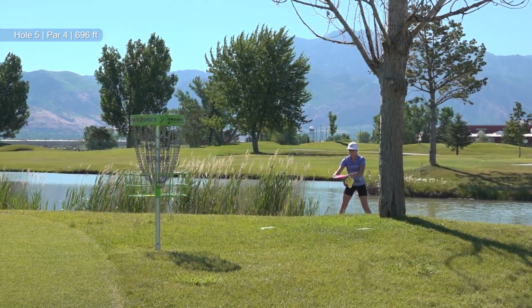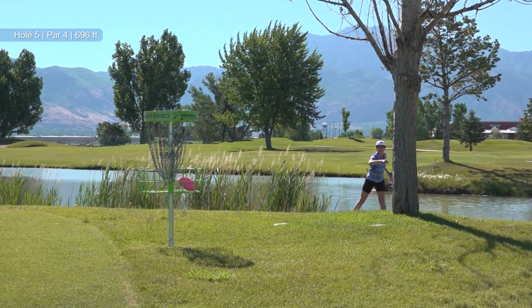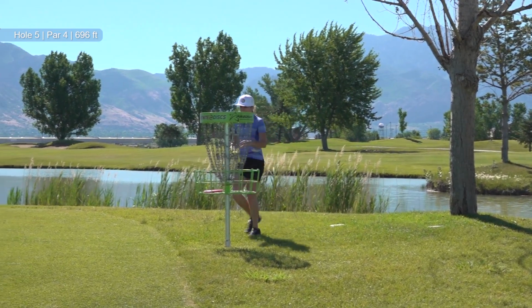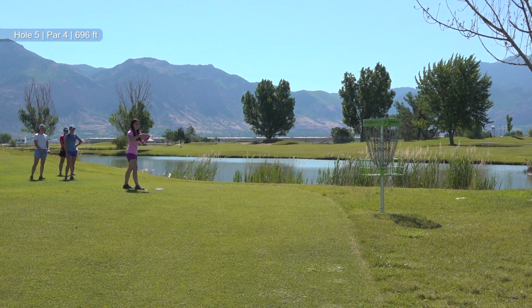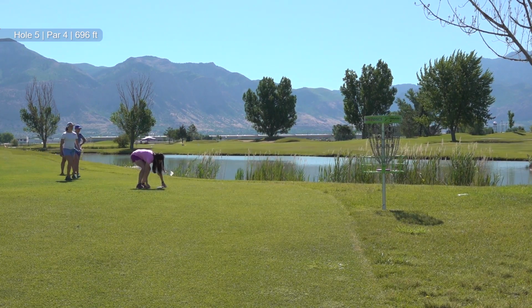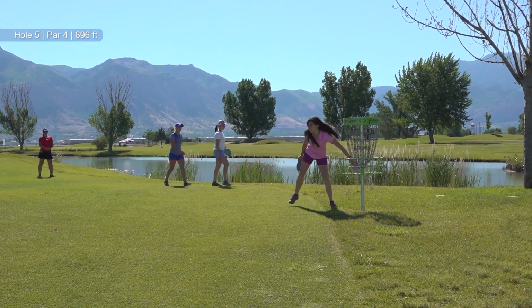Nice safe run there by Catrina. She probably wants that comeback. That is the best putt for double bogey you'll see all day. And that's a rough feeling. I mean, she played the hole with the exception of getting wet just as well as anybody else. And she's going to walk away with a 6 just because the disc got wet 2 times.